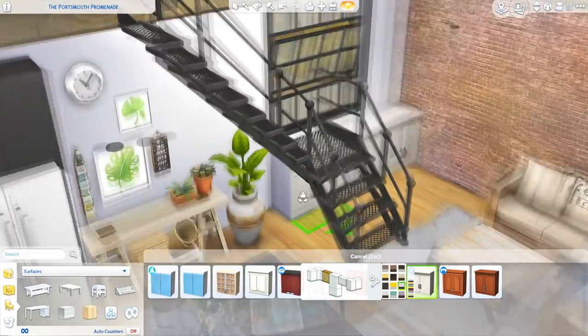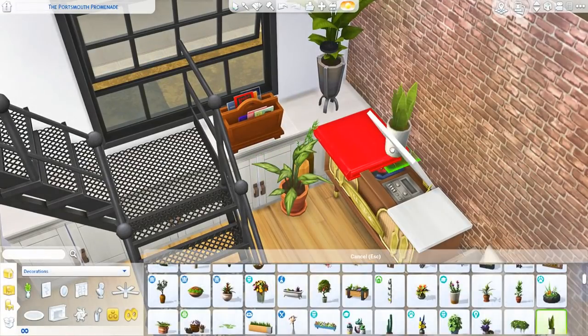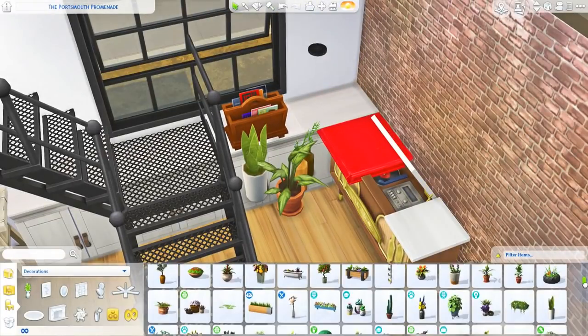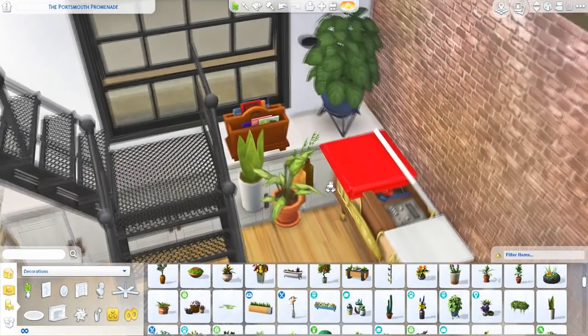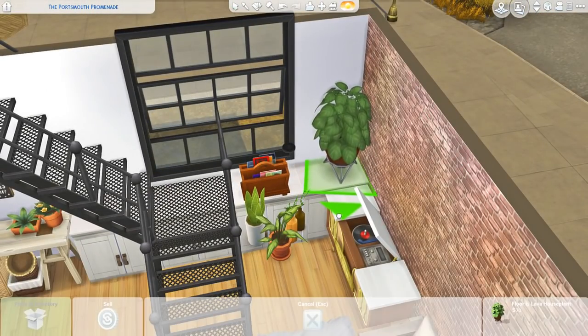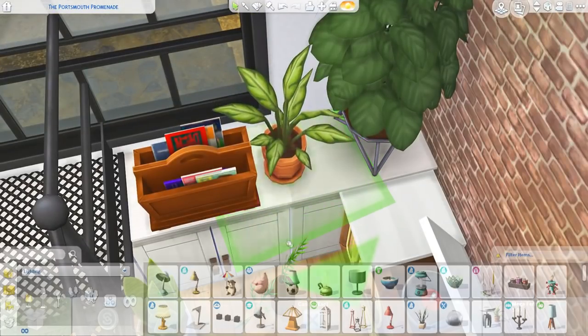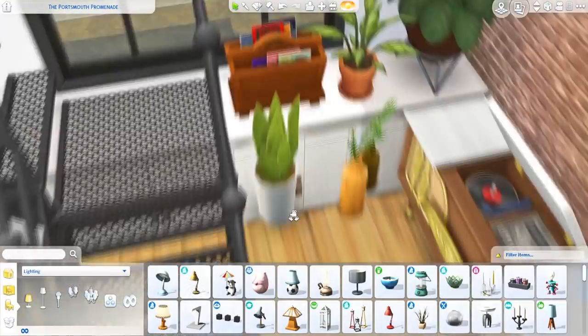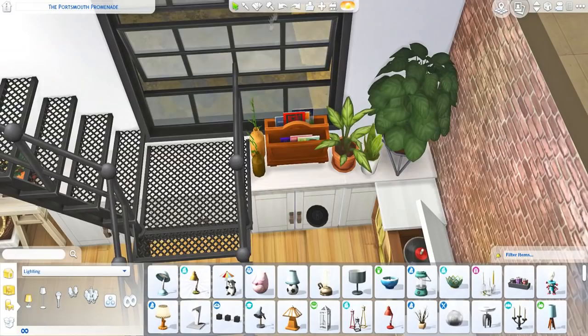One major complaint I have with the plants though is that so many of them just turn black when you place them inside. I don't know what is up with this lighting. I'm not sure if the plants were originally intended to be placed outdoors. I have no idea. But when you place them inside, they just turn so dark, and I just find that so frustrating. Even if you place lamps or lights inside of them, they still don't have the right lighting for the interior.